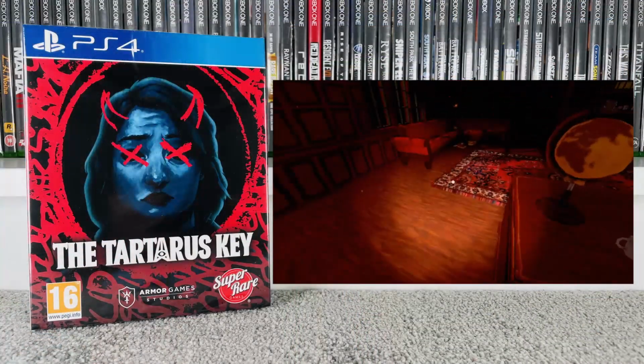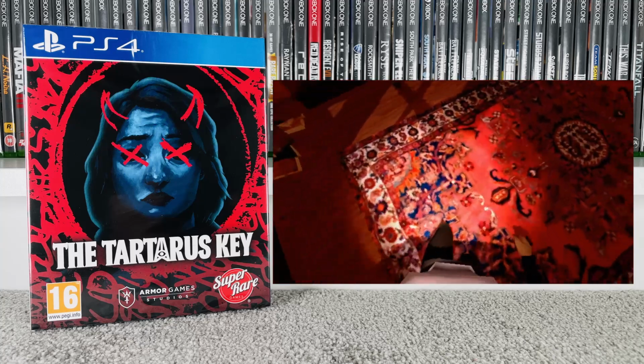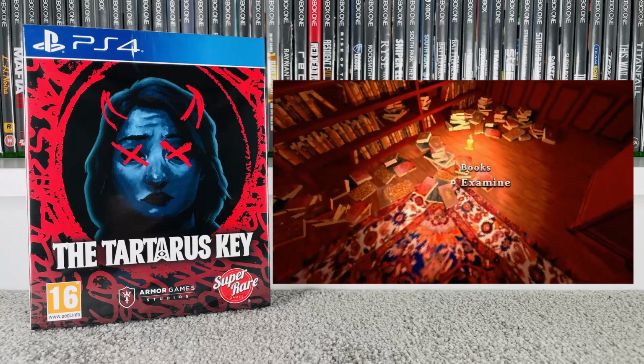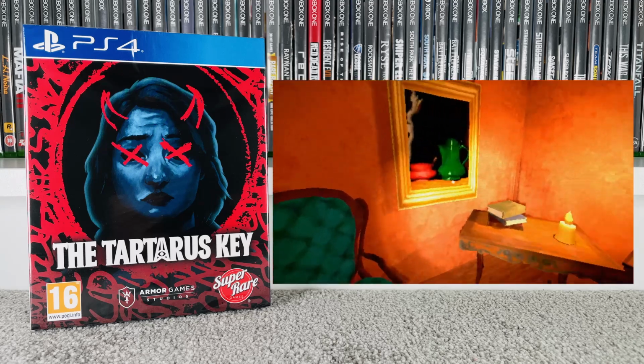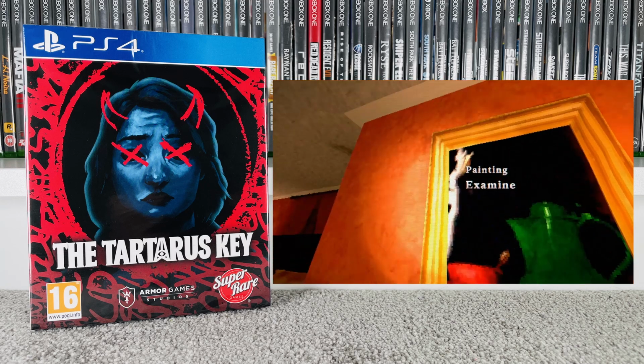So this is a 2023 action puzzler. The physical version was released in 2024. And basically, the best way to describe this game is it is an escape room type game. So you play the protagonist, Alex Young, who wakes up in a strange mansion. She must solve puzzles in each room before she can exit.